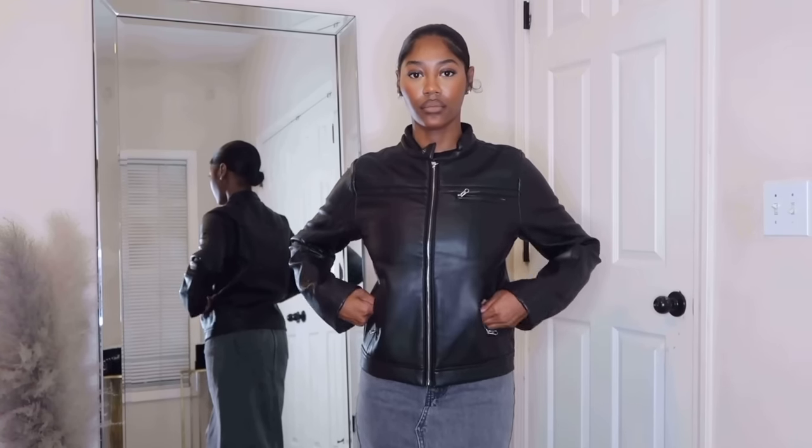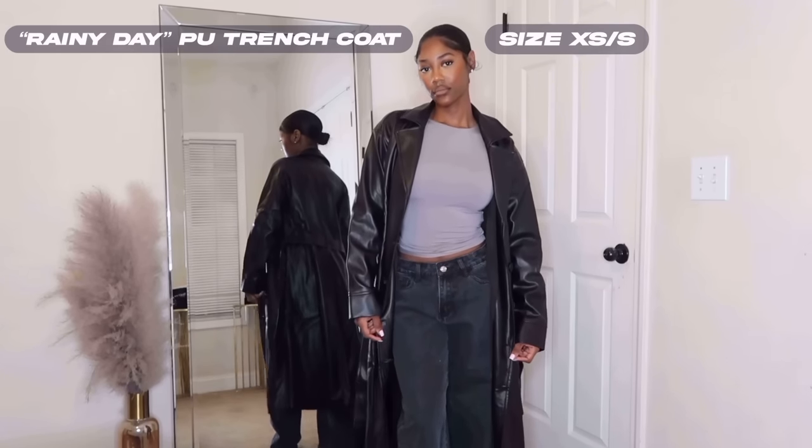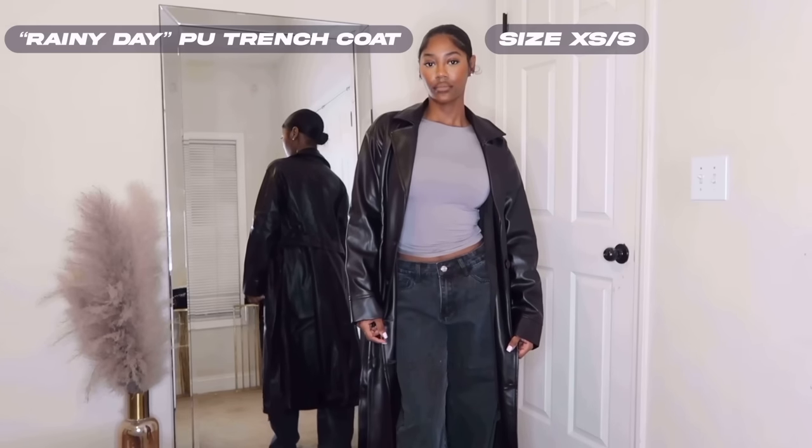So I grabbed this one in black, and I think they have another one in this style, maybe in another color, I'm not sure, but I know I have a denim jacket just like this. So then I grabbed this black leather trench because I feel like it will definitely be a staple.